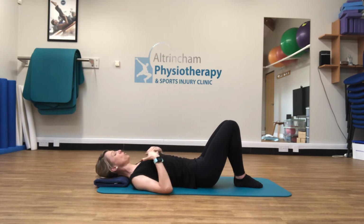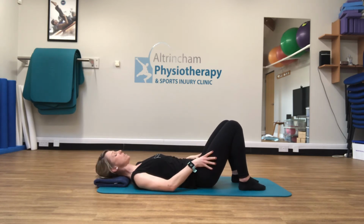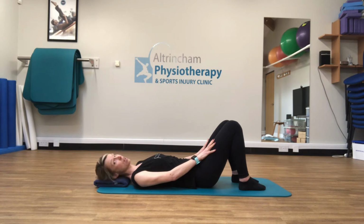So on your back, you start with your feet together. We'll turn toes out and then bring your heels in line. So you've got a steady base with your feet at hip distance apart and your thighs in line with your feet there.